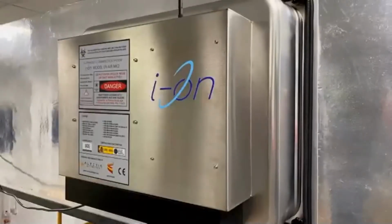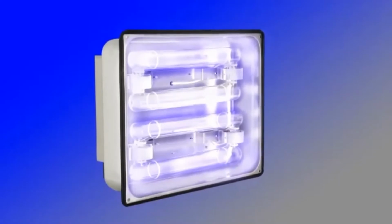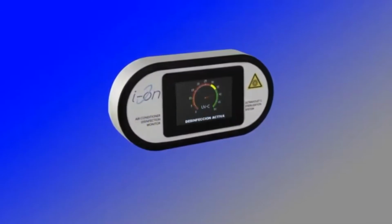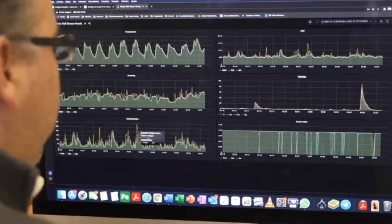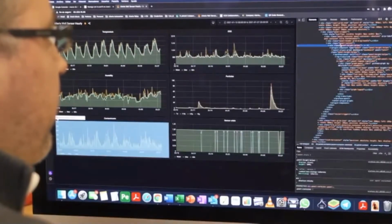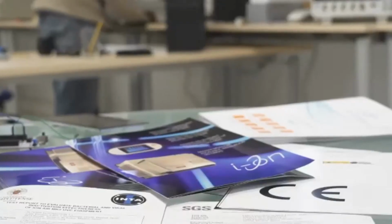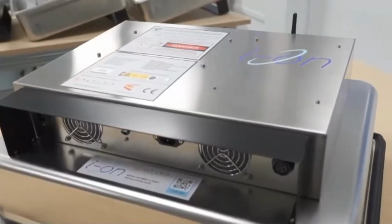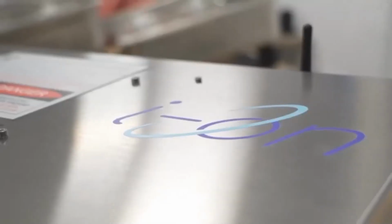Our competitive advantages are a modular design, an electro-less ultraviolet source with a 40,000-hour lifespan, a unique off-duct design that avoids turbulence and vibration, and most important, ION Air is the only system in the market providing real-time traceability and full reporting of the disinfection process to a cloud server. ION Air is one of the few ultraviolet systems fully certified in Europe by SGS and INTA, where it has been proven that it kills 99.86% of the COVID-19 virus load in just 1 second of exposure.